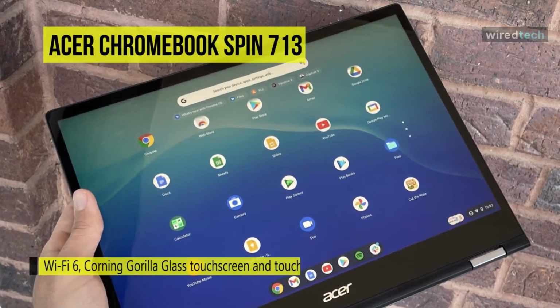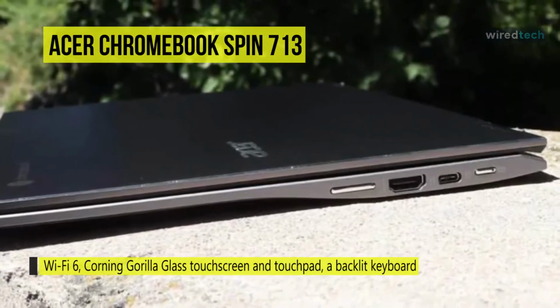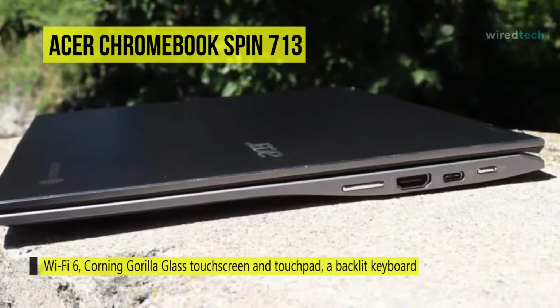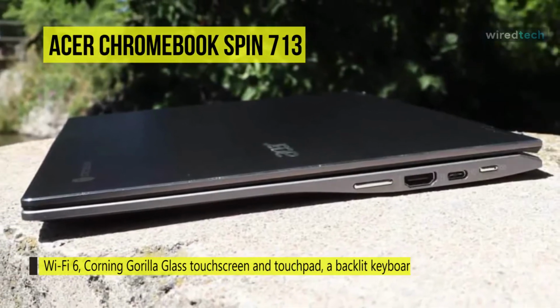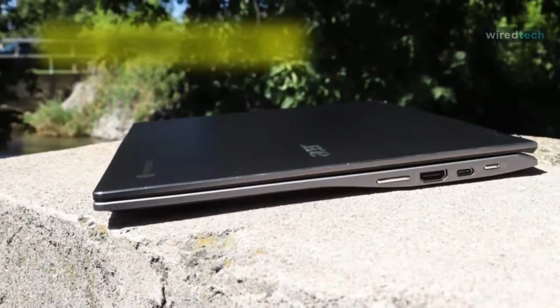Finally, for battery, Acer Chromebook Spin 713 is rated for above average battery life in our test, coming in at 10 hours and 35 minutes, which consists of continuous web surfing over Wi-Fi at 150 nits of brightness.